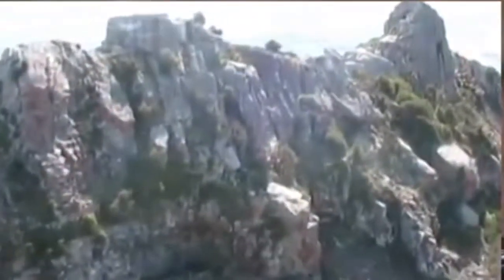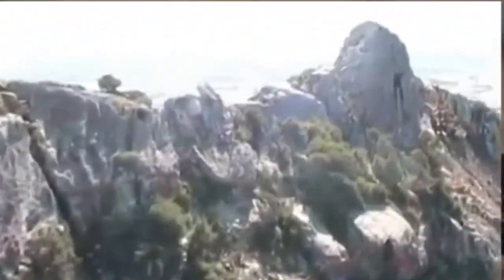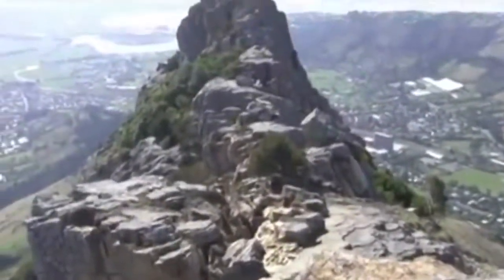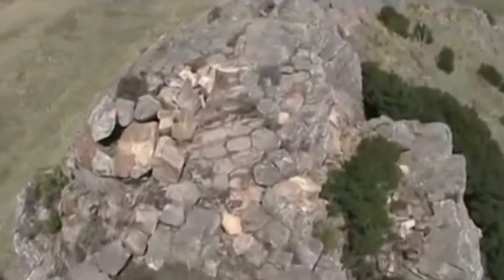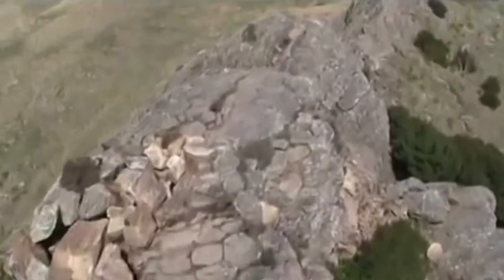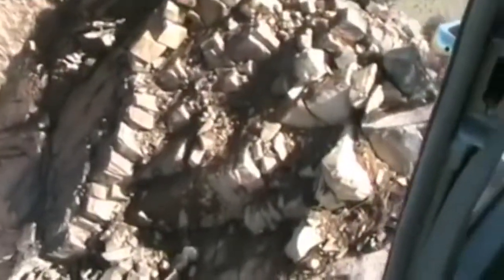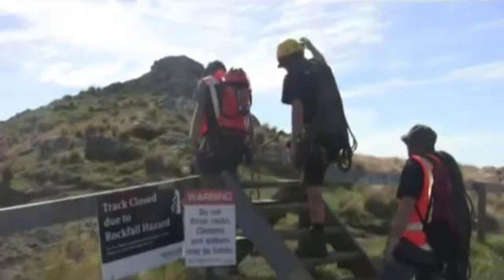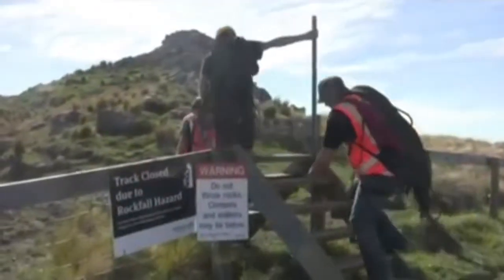So Castle Rock is obviously a Christchurch landmark. Climbers use it, walkers go past it, everybody can see it who's working in the area. It's a beautiful part of the landscape. Unfortunately, Castle Rock was given quite a big shake during the earthquake, and there were a lot of boulders and rock loosened, and a lot of rock fell off and went down the slope.